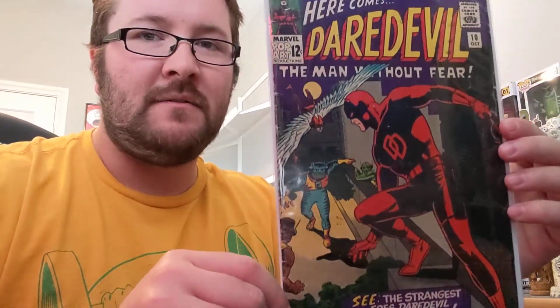Man. That is Daredevil #10, Silver Age. And it looks good. Man, I love me some Silver Age books. I love me Daredevil. This is probably a Very Good minus. And I'm okay with that. Because, oh man, love me some Daredevil.